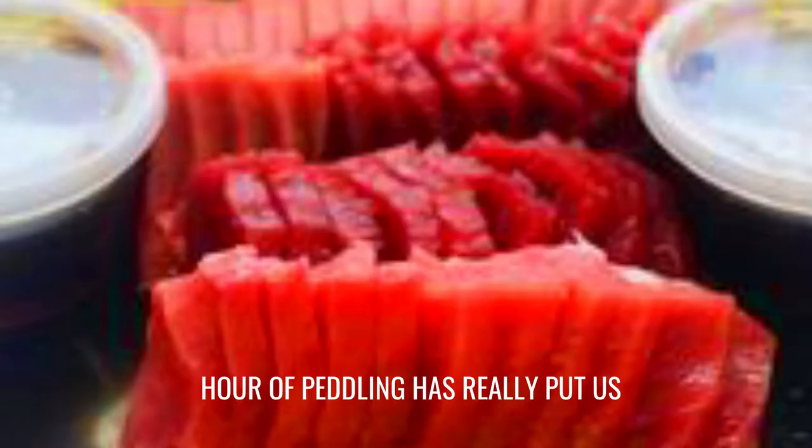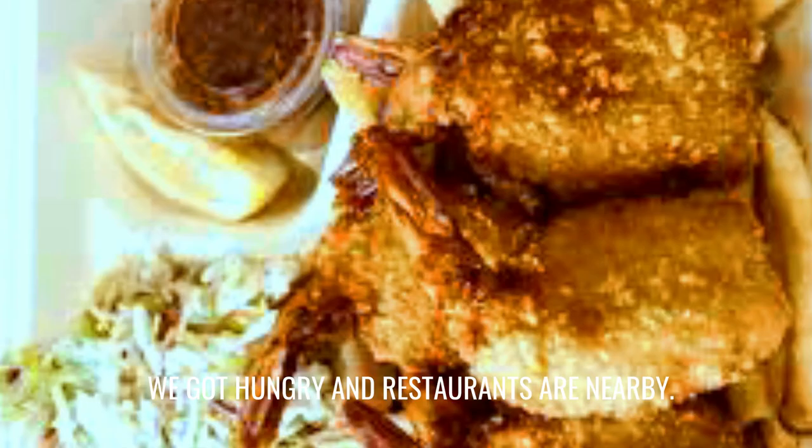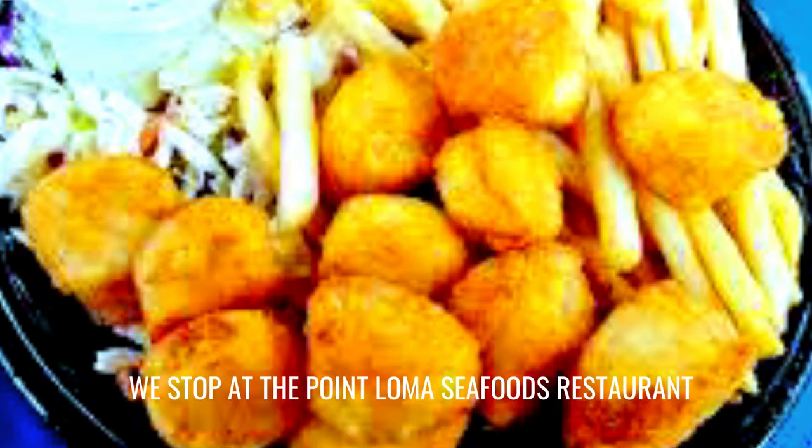After one hour of paddling, it really gave us a good appetite. We got hungry, and restaurants are nearby. We stopped at the Point Loma Seafoods restaurant.